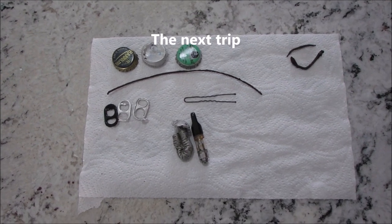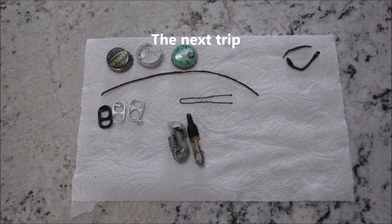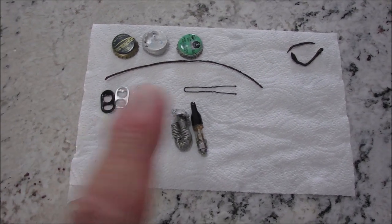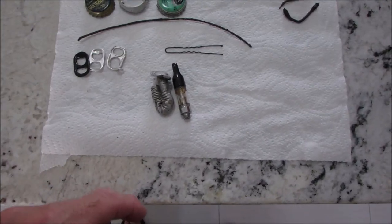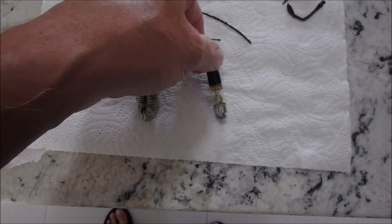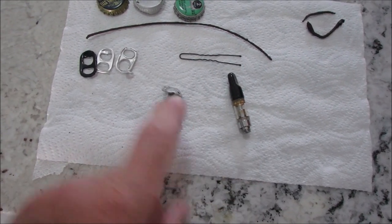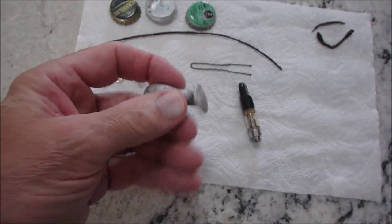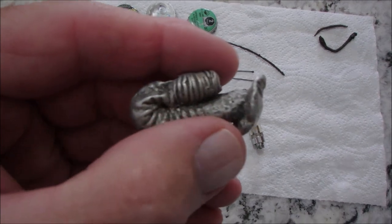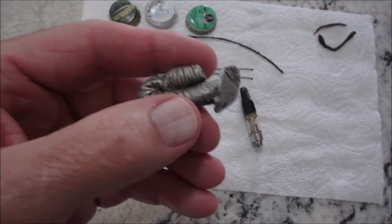Alright guys, here we go. This is my last attempt at metal detecting. Notice not a single peso. And the item of interest here, well there's two, this is kind of icky. Looks like a vaping cartridge. And this is not aluminum. It's a bolt, if you look really close, looks like a 5/16, eh? But it's completely crushed.